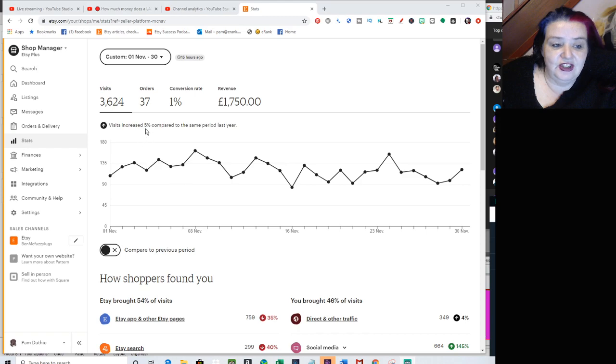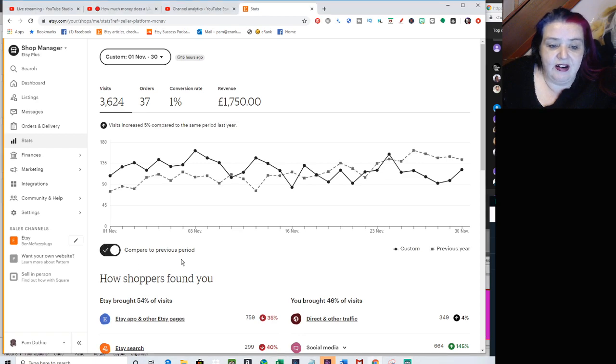So this looks good. My visits actually increased 5% on the same time last year, which is cool because I know last year I still had about 300 listings at this point, and just now I've got about 40. I think that was about the day I switched off the ads, somewhere in the middle of the month. Looking at it, switching off the ads hasn't massively affected my number of visits. However, last year I started off a bit lower and it was growing through the month, whereas this year it's been flat all through the month.